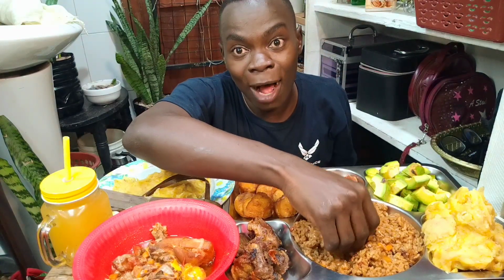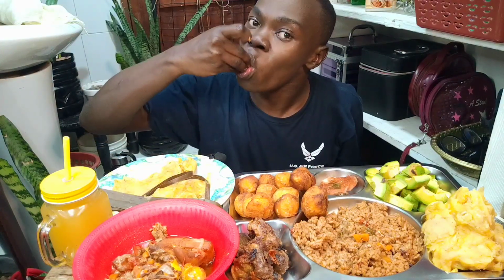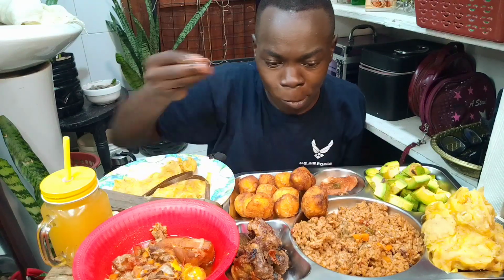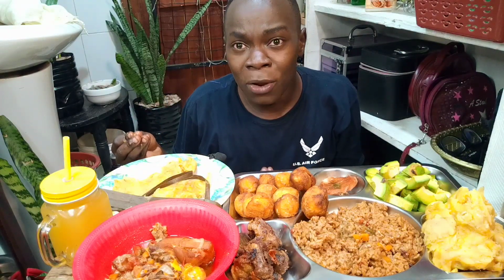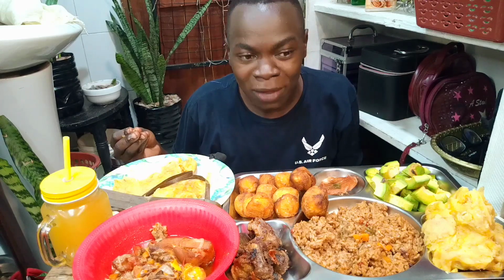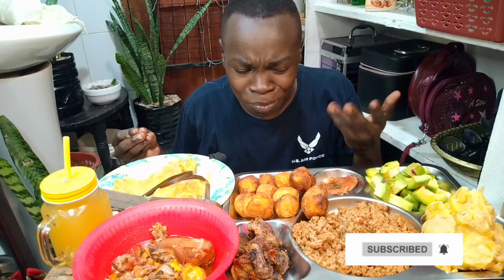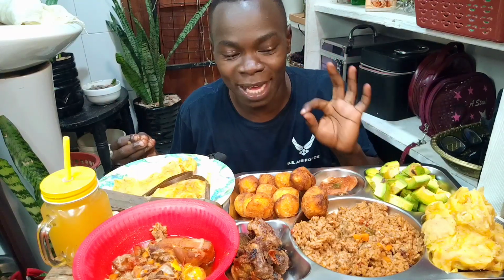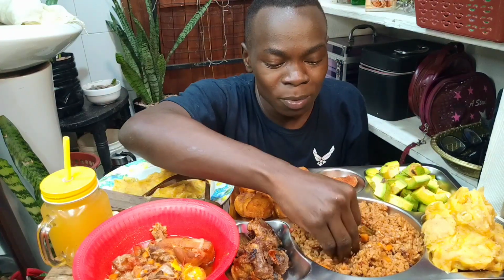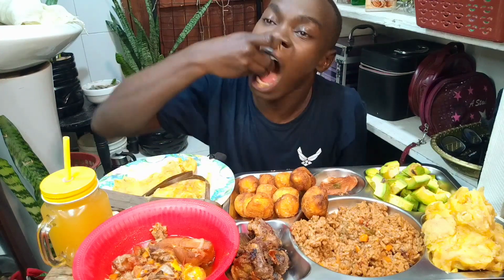And I think in one of my last mukbang, I actually talked about that trend. Guys, this rice is so good. I don't know if it's the garlic, I don't know if it's the ginger, I don't know what particular ingredient has made it so nice like this. But anyway, a lot of people did not love fufu and egusi.